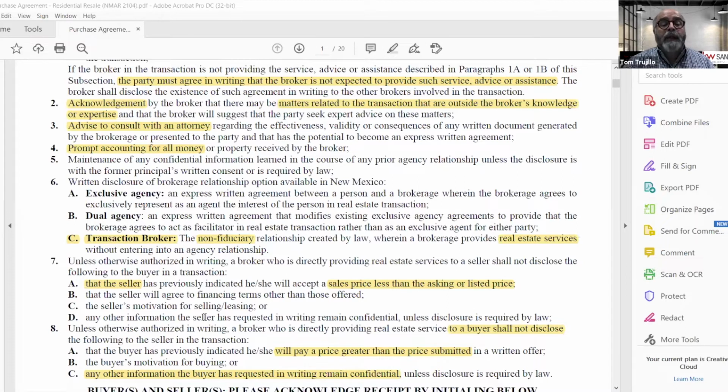Same thing happens with dual agency. We really don't have dual agency. And sometimes you'll do a double-sided deal, so you're basically acting as transaction coordinator to both sides. All right.